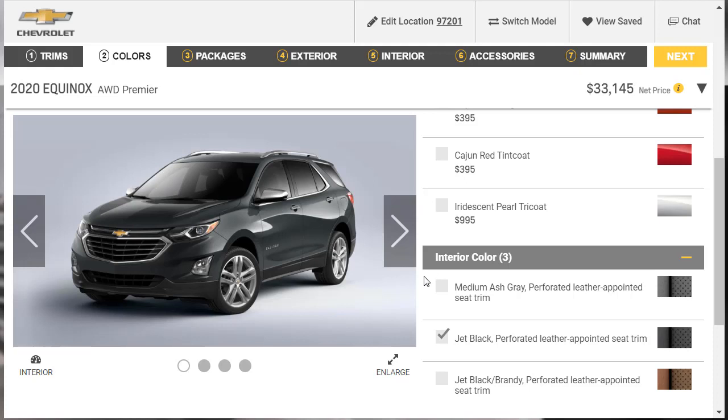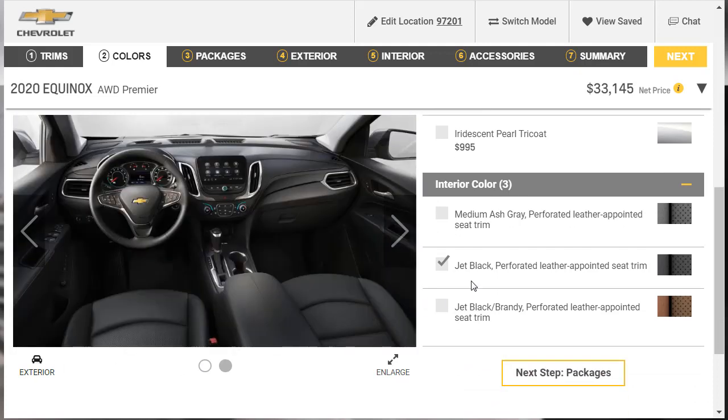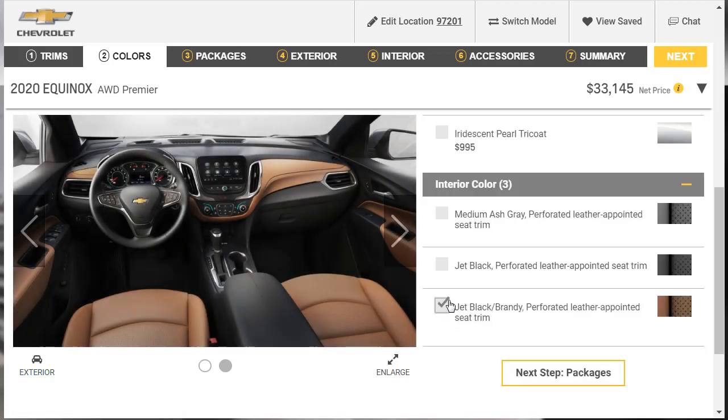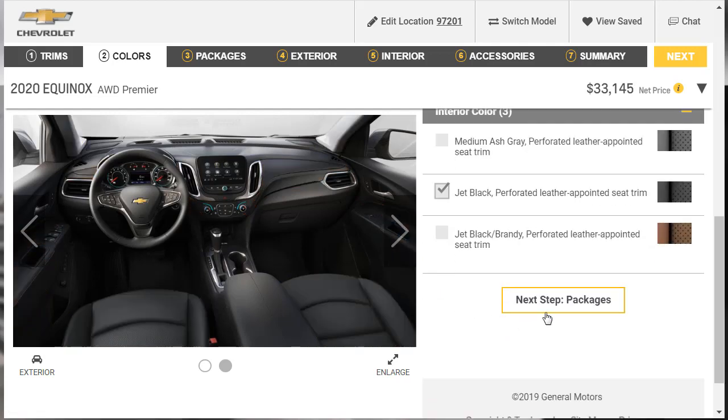As far as interior color is concerned, we've got the jet black perforated leather. I like that. They also have this brandy color. What does that look like? Oh, the brandy looks okay, but I think we're going to stick with the jet black, and let's move on to packages.